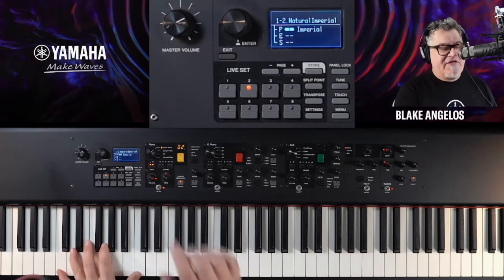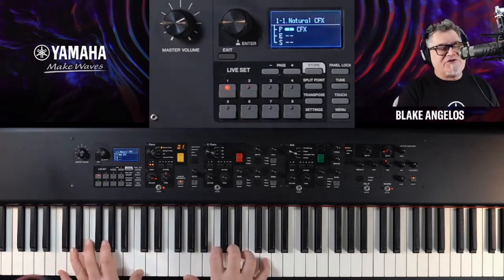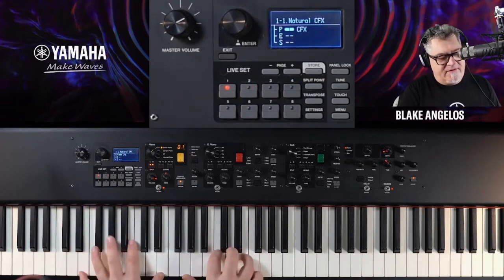So check it out. Here's the CFX 9-foot concert grand to start with.